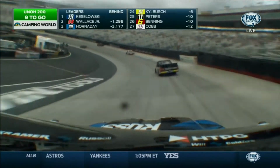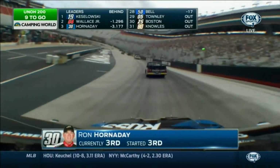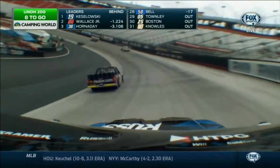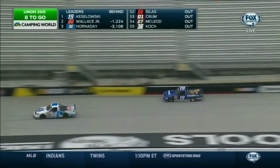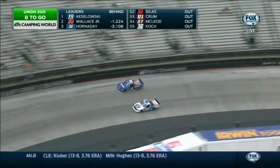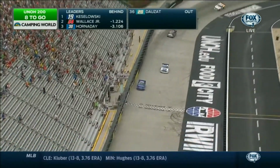I continue to be impressed with John Hunter Nemechek. You're talking about solid runs. He's up in the 6th spot. Cole Custer's in 8th after getting just 2 tires on his last stop. Ben Rhodes has parlayed a wave around into a top 10 run, right now running 9th. And Corey LaJoie has fought his way up inside the top 10. Corey's been very impressive today. A great job by Corey LaJoie.